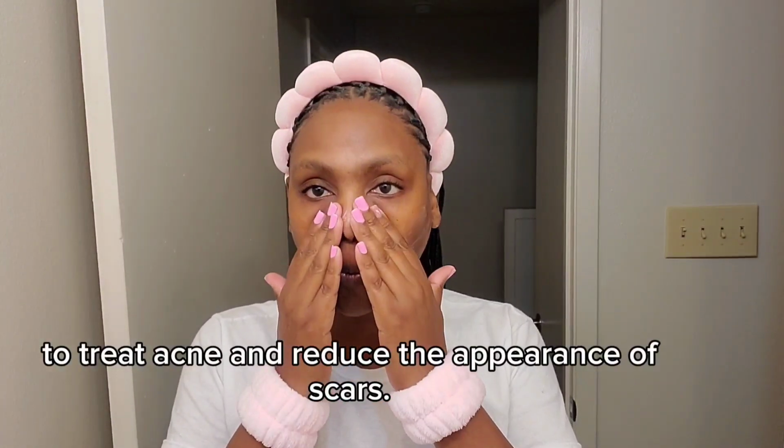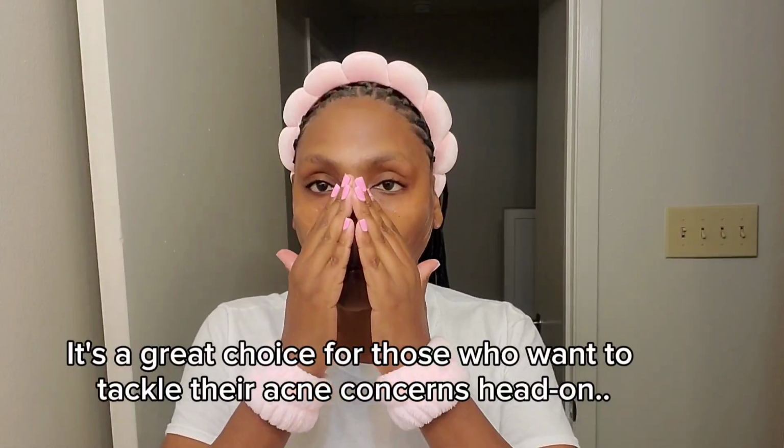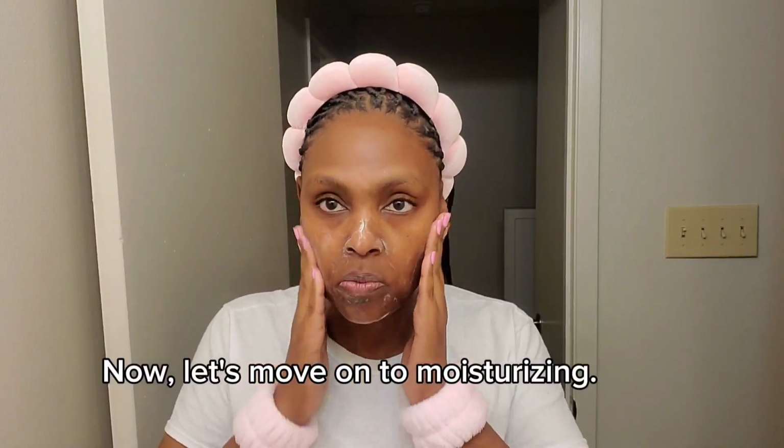To treat acne and reduce the appearance of scars. It's a great choice for those who want to tackle their acne concerns head-on. Now, let's move on to moisturizing.